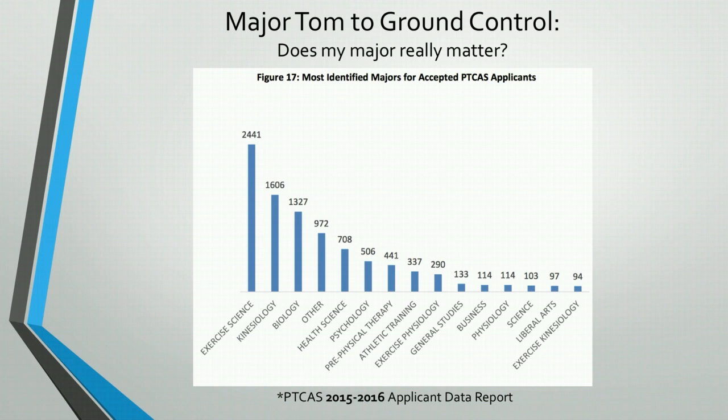So I will make a plug that the movement and health science classes are often going to have built into their requirements for graduation a lot of the prerequisite courses that you need to take. They also will have a lot of hands-on labs that are really practical for when you come into PT school, and they'll help prepare you very well for those things.